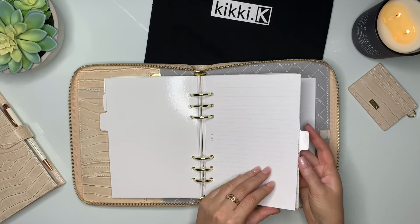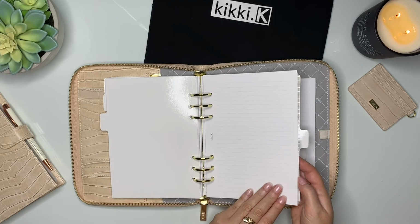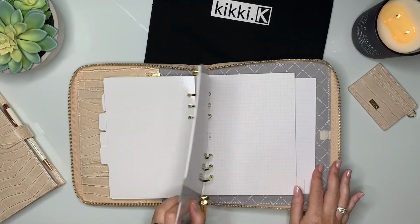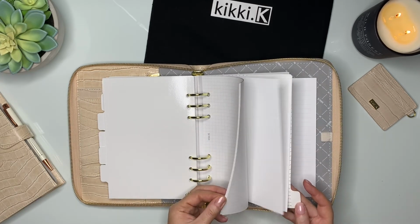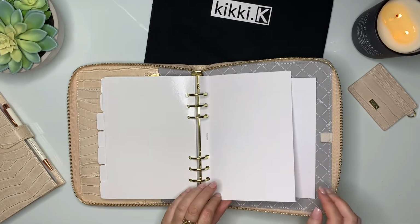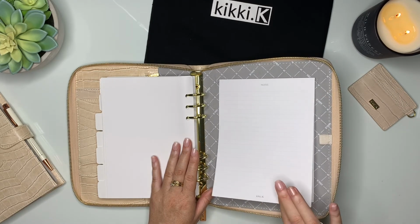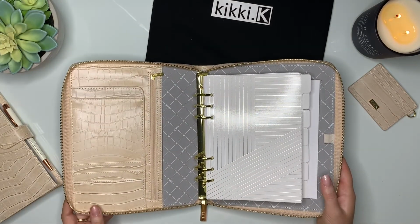The next section is notes, which is just really nice. The paper quality again has definitely been increased. Just lined note paper, another section with lined note paper, and another section with lined note paper. And then we've got a section with grid paper, which is something new. I've never seen Kikki K do this before, so I'm quite excited about that because I really like grid paper. And then there's a section with plain blank paper, and then there's the notepad at the back, which is also really nice thick paper. Actually, that's really nice and thick. And then the pen loop. So I'm really excited about using this. This is going to be my home planner.